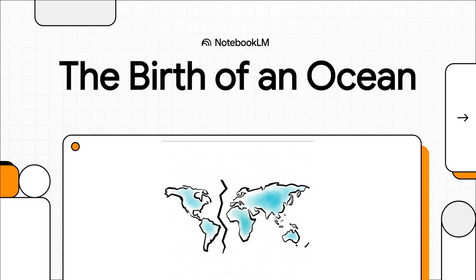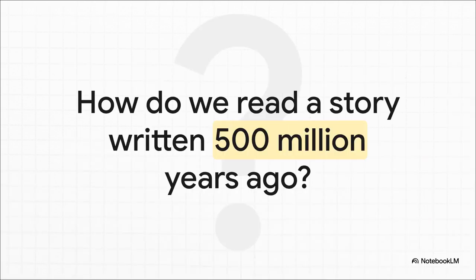Okay, let's get into it. So that's the real question, isn't it? The scene of the crime is 500 million years old. I mean, think about it. Continents have drifted apart, mountains have come and gone, entire oceans have opened and closed. So how on earth can scientists piece together what happened way back then? There are no witnesses, no records, because this story isn't written in books.